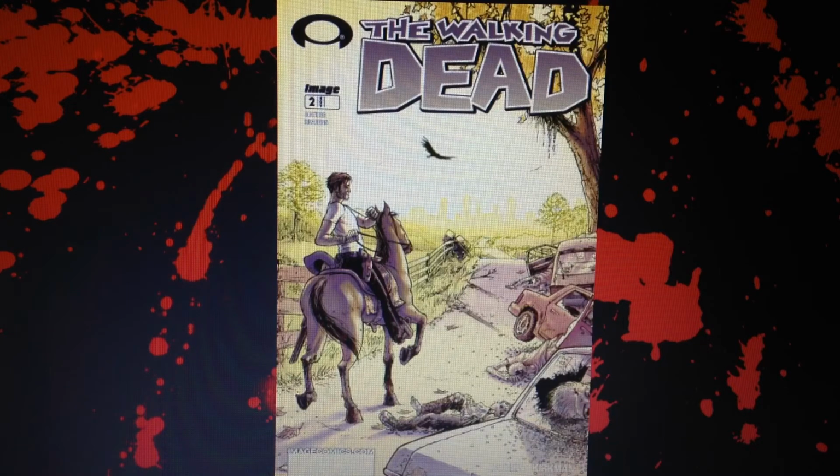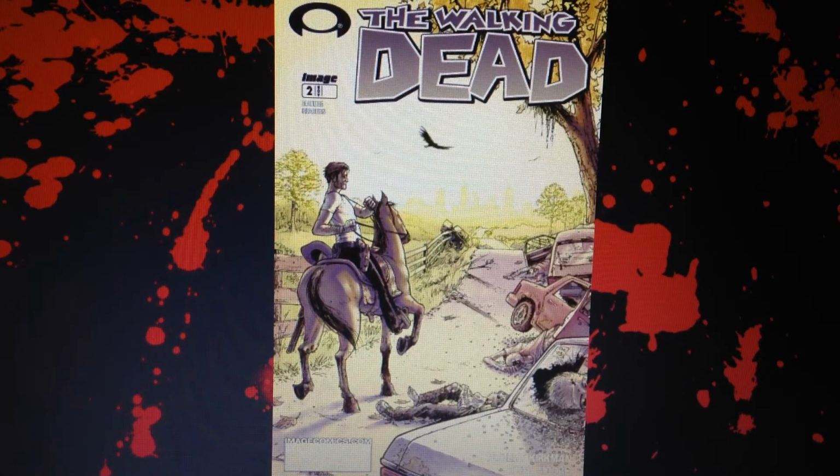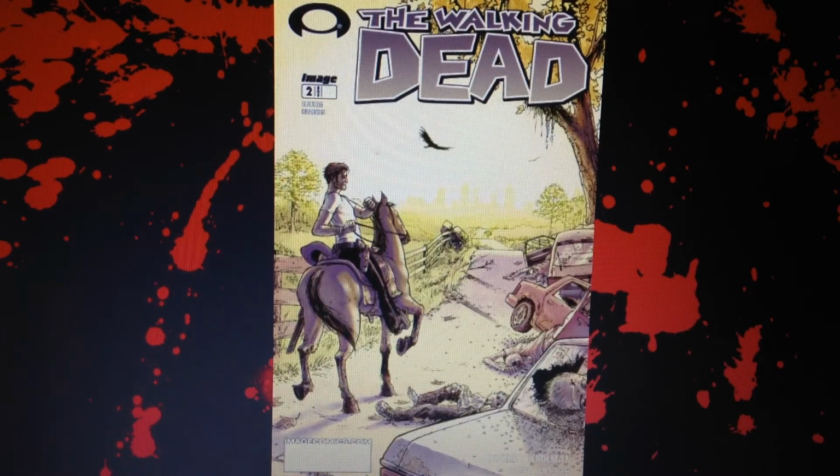So this issue is a great one. Now, I am a big fan of what they did with Rick on horseback. I love the cover, it's a nice sunset, but he's actually not wearing his police sheriff gear on the cover, while in the actual comic he is wearing it. That's something they do with covers. They take a part from the actual issue, but it looks different, if that makes any sense. But yeah, that part's kind of weird.